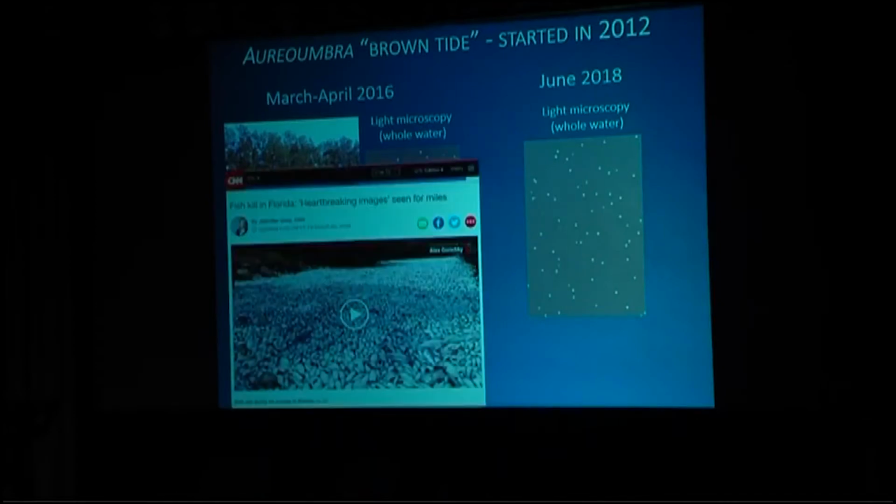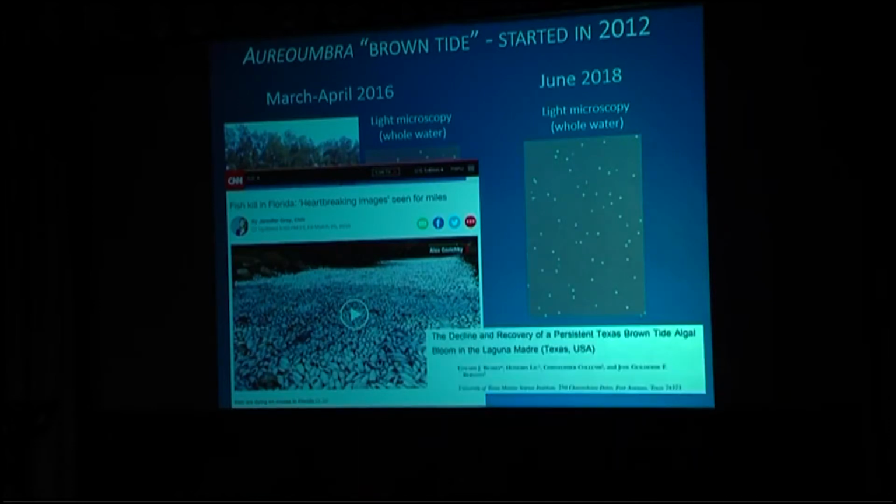Still growing. In 2016, how many people remember this? We had one of the worst fish kills we've ever had up in the northern Indian River Lagoon. This is what the canals look like. It was devastating. If the conditions turn right, this could happen again. The algae is still there. The algae is still growing.